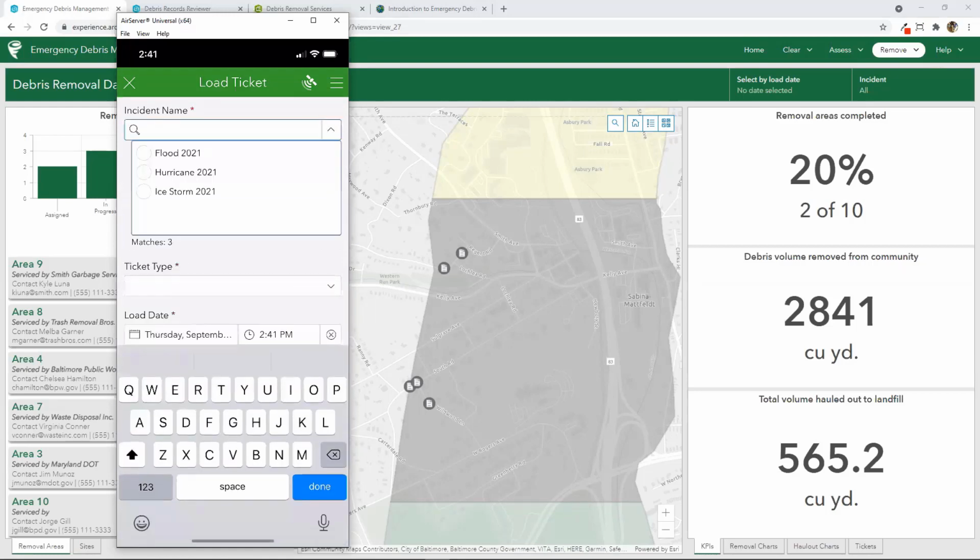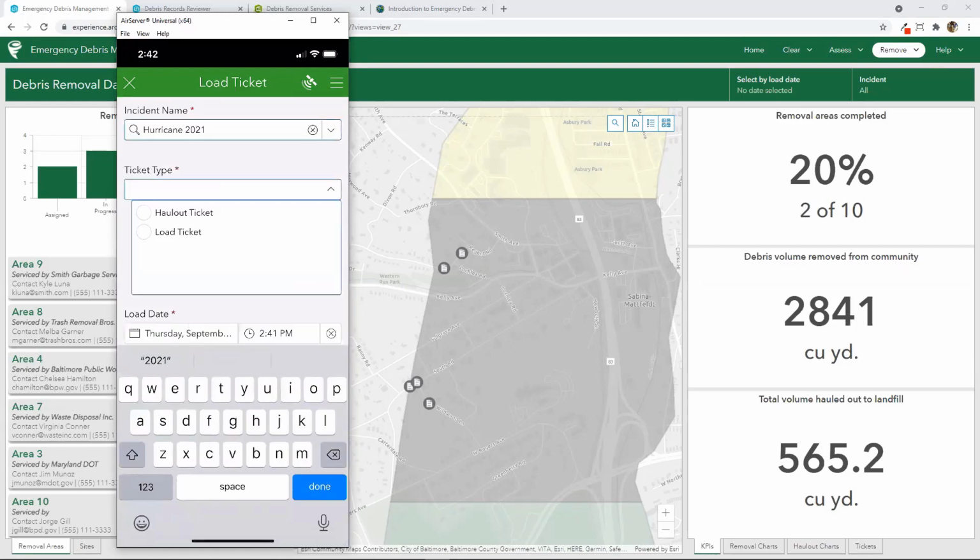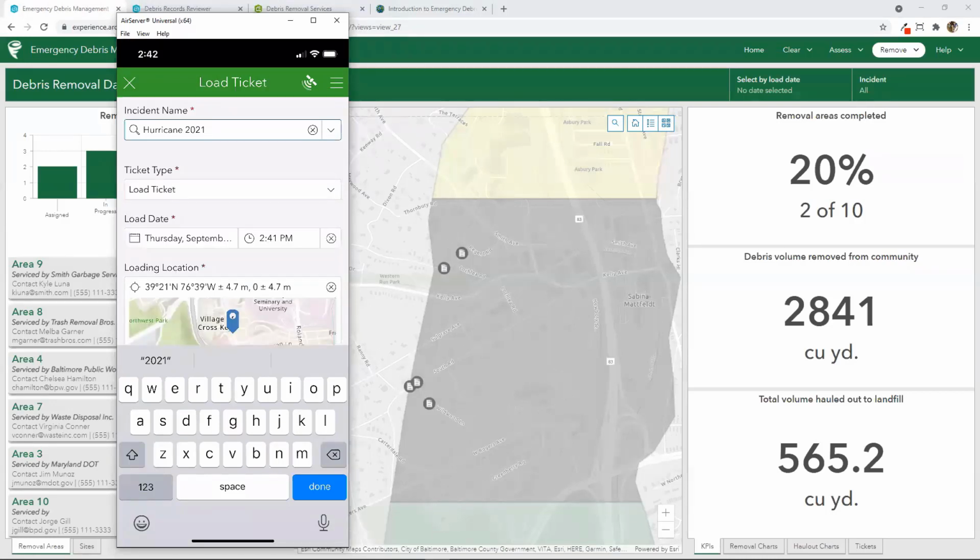So I pick incident name. What kind of ticket is it? Is it a load ticket, i.e., I'm loading debris from the field and bringing it to a debris management site? Or is it a haul out ticket? I'm loading reduced debris from a debris management site and I'm bringing it for final disposition to a landfill. So this is the load ticket.